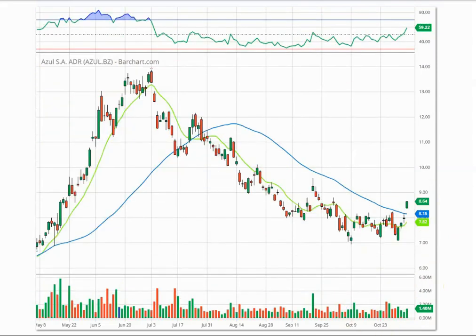Next, AZUL ADR, AZUL is the stock symbol. This time I don't have any trend lines. You can just use the moving averages for this one. Originally a buy when the moving averages crossed down here around $7. It went as high as 14, a nice easy double in just, what's that, a month and a half.